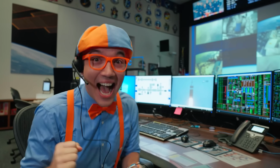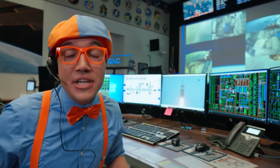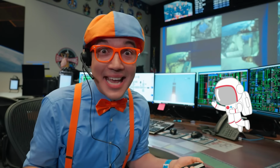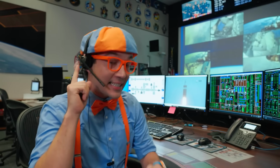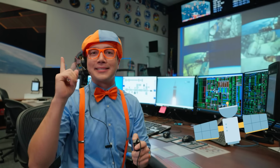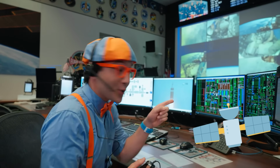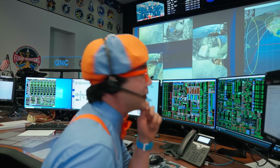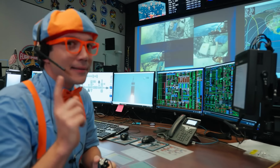Check it out. I'm here at Mission Control at NASA. Whoa, Mission Control is a really cool place where all of the people who work here on Earth can talk to the astronauts in space. Yes, they can communicate with headsets like this to all those astronauts that are working on experiments and staying at the International Space Station. Whoa, look at all the screens. There's a lot of numbers around here. I think I'm gonna need a little more practice and training before I can work at Mission Control.